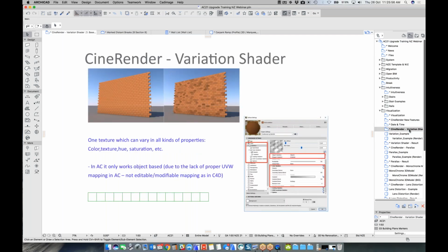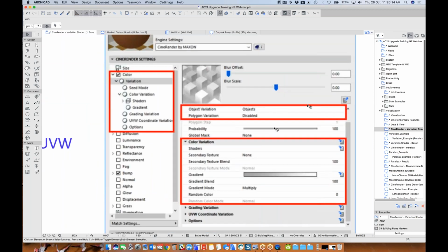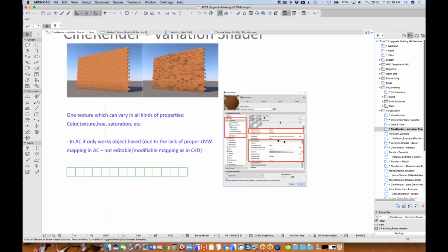In some surfaces, there's a variation shader. Here's a little screenshot. It might be a little bit confusing. Everyone might be thinking that's just a simple wall. That's a whole lot of objects stacked on top of each other using the multiply tool and set to have a variation surface. So each one of these variations, same surface, but just gives you a different color.